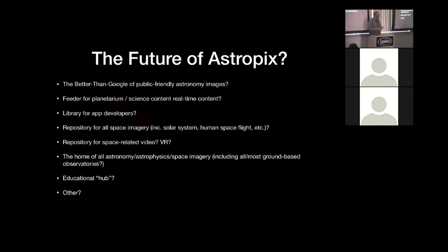Does it continue to be primarily a web-based platform? How important is it as a real-time feeder for planetaria, for science centers, and so on? What can we be doing for the app development community or other communities? So far, we only serve astrophysics imagery on here. Should this really be a priority to expand this to solar system objects, human spaceflight, or others? Video is not part of this repository, nor is VR. Should it be? Is there a need for AstroPix to go in that direction?